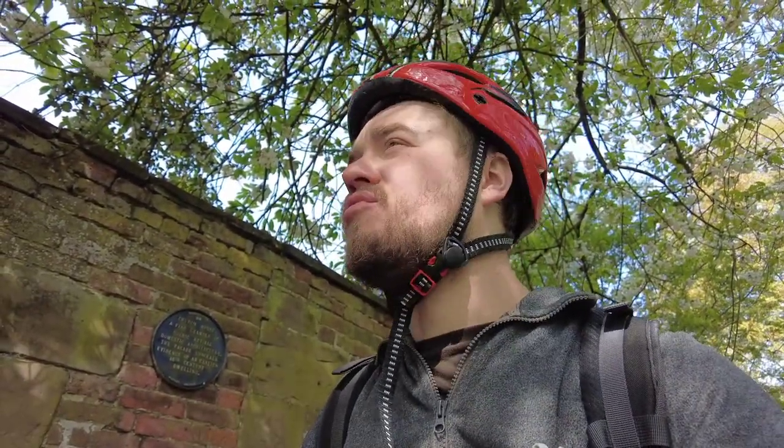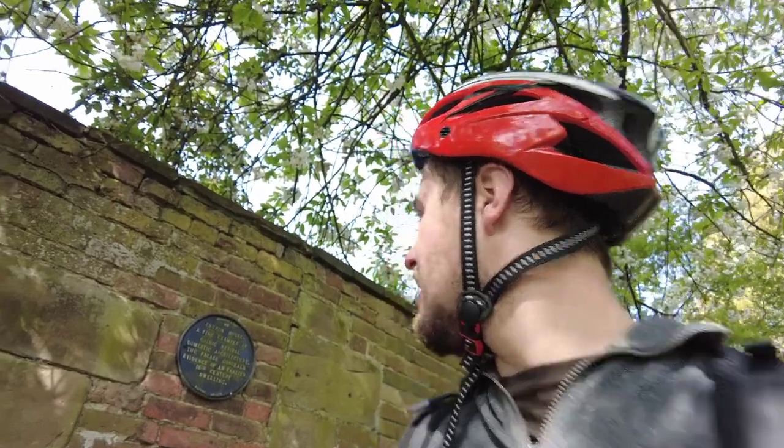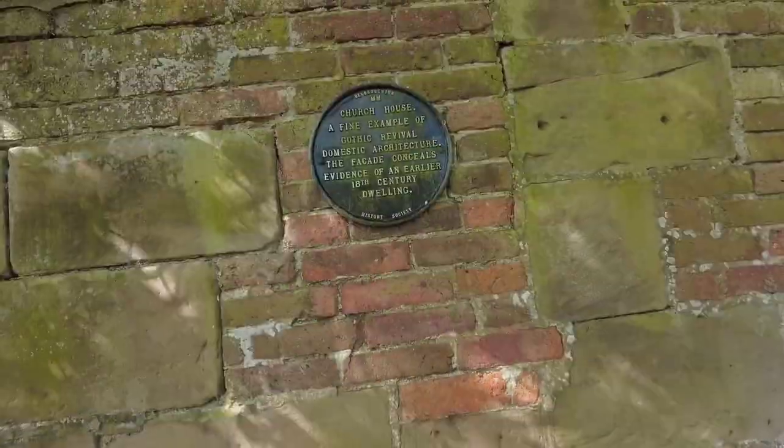There we go, that's Belbroughton Church. So right, just before heading down the road, now I'll get to Pepper Woods. So I'm trying to think where I've got to go, because it's been quite a while since I've actually been this way. But just by the side of me, I've actually just noticed something really interesting from the History Society.